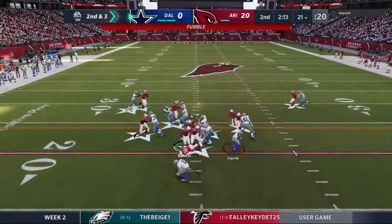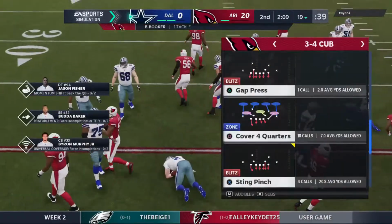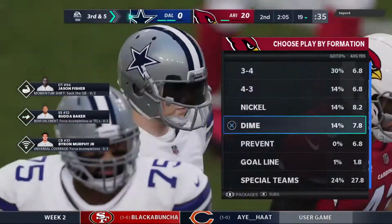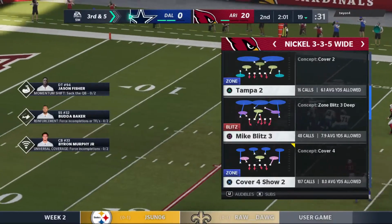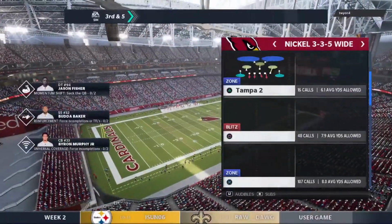On 2nd down, this is Harris. Oh, now Harris lost it. It's a fumble. Fumble on the play. Recovered by the offense. And we've hit the 2-minute mark in this first half of action.